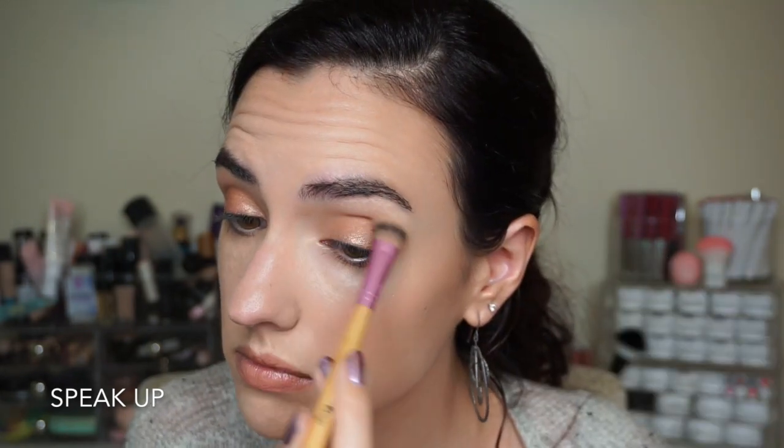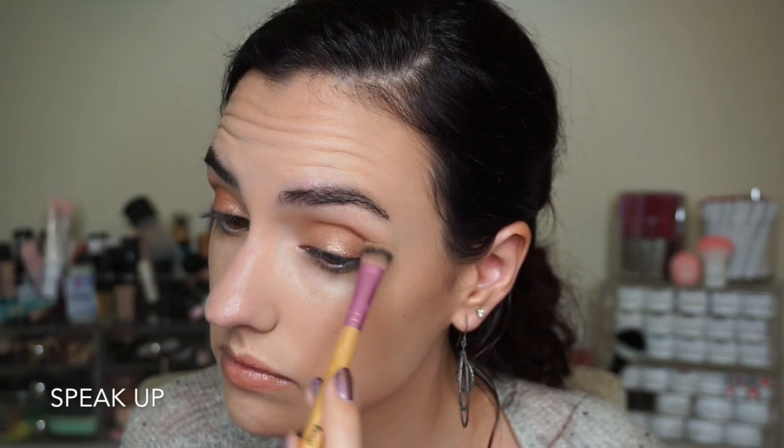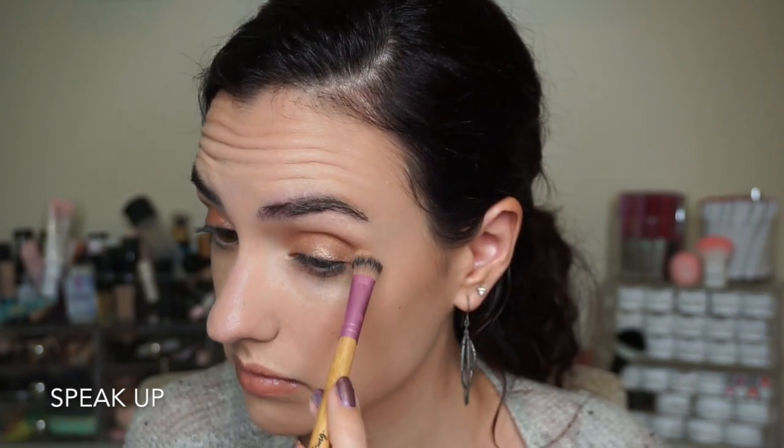Now I'm going to blend everything together using my original transition shade, just making sure that all those shades are blended nicely into the crease. And I'm also going to add a little tiny bit of that matte shade along the lower lash line with a little flat Morphe brush.